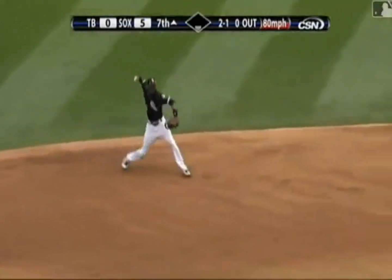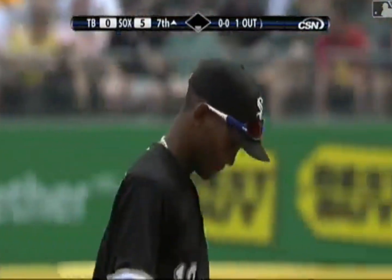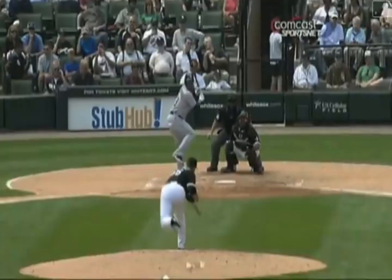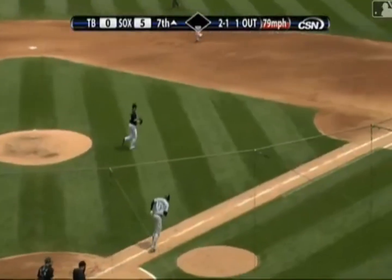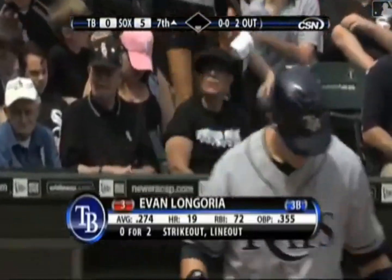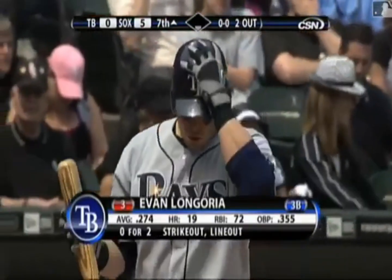There's a chopper. And that is out number 1. Here. Another little comeback. 2 down. So here's Evan Longoria, struck out on a good changeup in the 1st. Then he lined out hard in the 4th to end that inning.